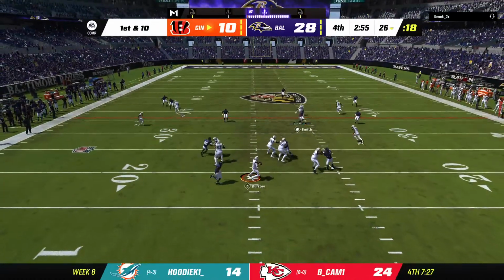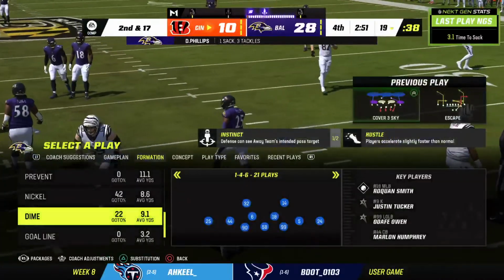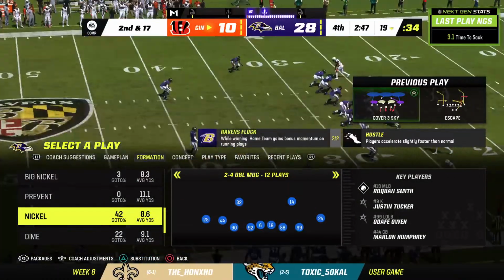Now Burrow on 1st down. And the Raven pressure too much. Down he goes. It'll be a loss of 7 on the sack, and it brings up 2nd.